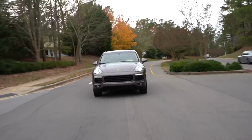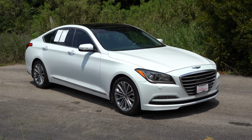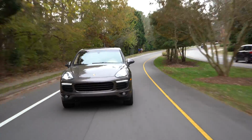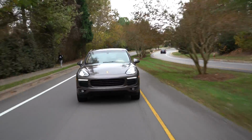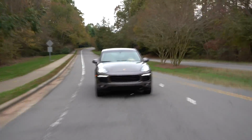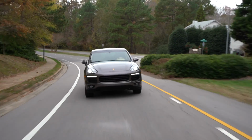But a few stand out to me, like, I love the Genesis G80. Despite what you might think about the brand, that is one of my all-time most favorite vehicles. A lot of the Lexus cars, very rewarding and satisfying to own. And these are not spec sheet monster vehicles. They're just great cars that never got the props that they deserve. Porsche always gets all the props. So is it worth it?